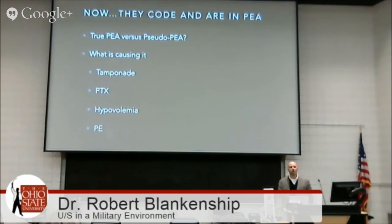What do you do in a code? How many of you pull an ultrasound for every single code? Do not love your patients. Because think about PEA. Ultrasound tells me, is this true PEA or is this pseudo PEA? The guy I saw the other day with half a fence post hanging out of his neck, they said he's dead, he has no life.